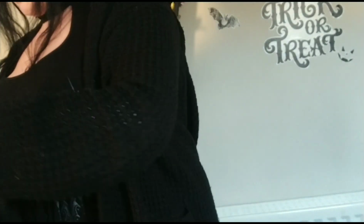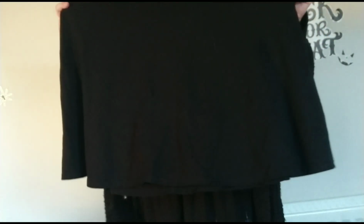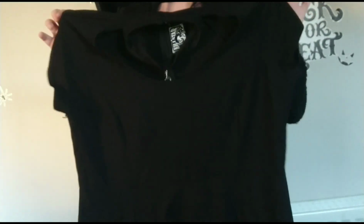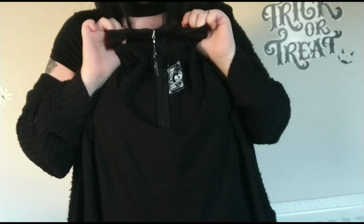I also bought the Sacred 666 dress. This is absolutely beautiful, the collar and the attachment, but the actual dress itself is really basic. It's just like a black dress that you could probably get in Primark. But other than that, it's comfy, it's really thick and heavy, but it's a nice dress. If you hear drilling, I'm really sorry. My neighbour is moving in and non-stop drilling. Right, that's that one.